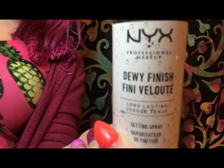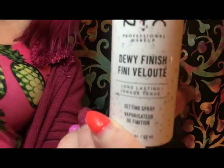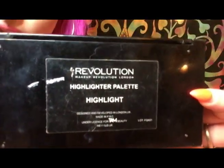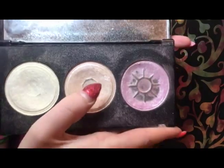I'm gonna set her face with the NYX Dewy Finish Setting Spray. I'm gonna use my Revolution highlighter palette. I'm gonna be using this orange one.